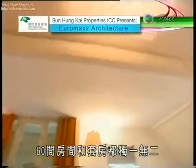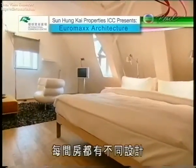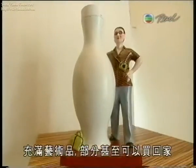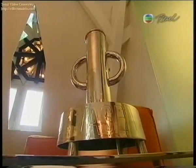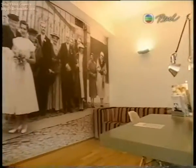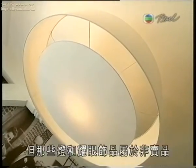Each of the 60 rooms and suites is unique. Each room features different designs and lots of artwork. Some of the pieces can even be purchased in the hotel and taken home. But the many lamps and exciting bright objects are not for sale.